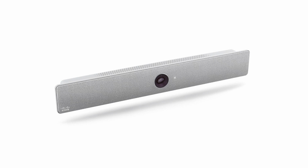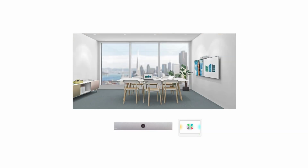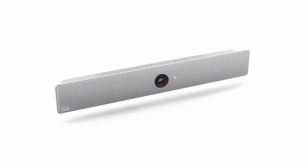What we're looking at with a video type of conference room is bringing in a camera that can be easily mounted to a standard 4K video screen or monitor. It has a camera, it has a speaker, and it has a microphone all in one design. So that's one way to do video conferencing in that remote huddle space.